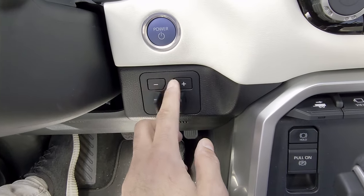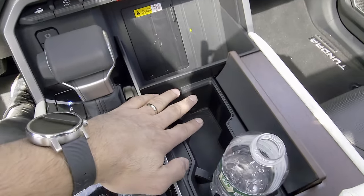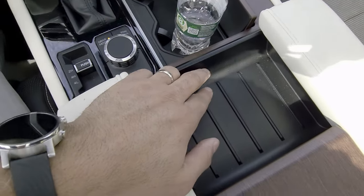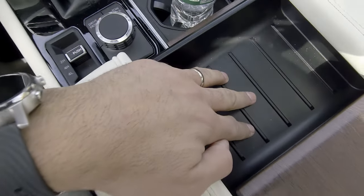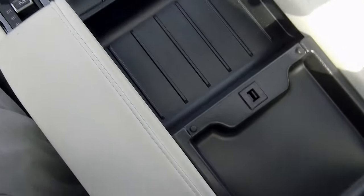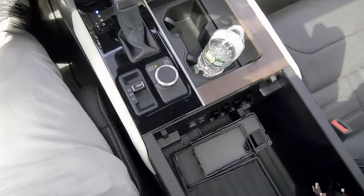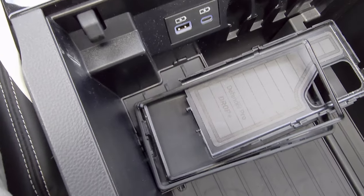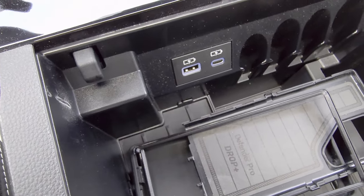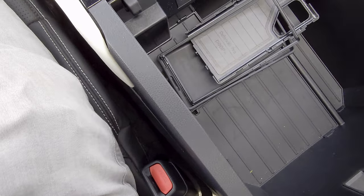Trailer brake controller right here. Built-in wireless charger, cup holders, a massive cubby. So you got two-way. You can just put items right here. You got a tiny cubby right here as well. And you can open this massive cover to reveal more storage. You have USB A and C in there. Coin tray, which is kind of fun to see in 2023.